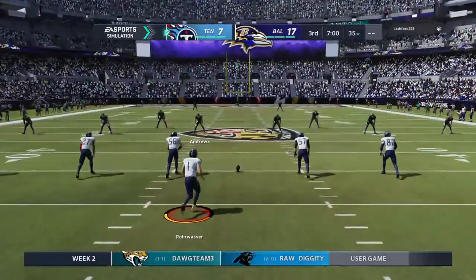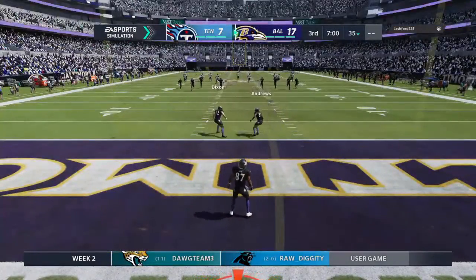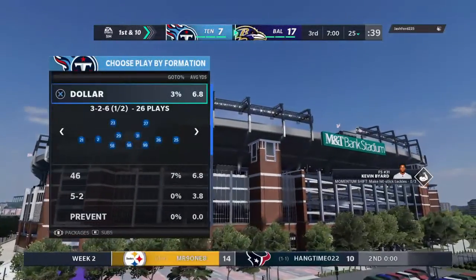The Ravens ready to receive it, and they've got the lead as well as we resume play in the second half. And that'll carry over the back line of the end zone for a touchback.